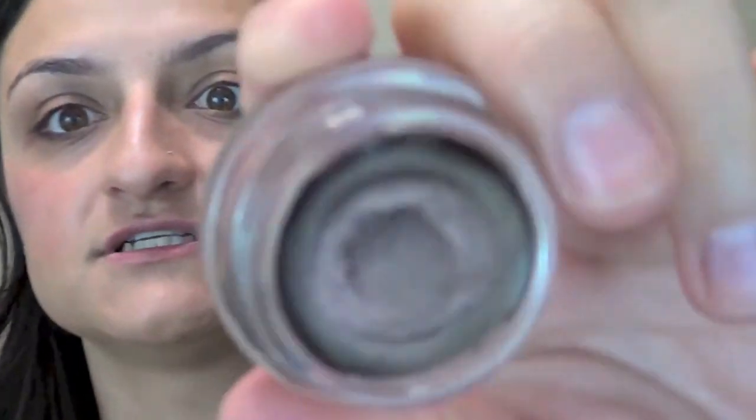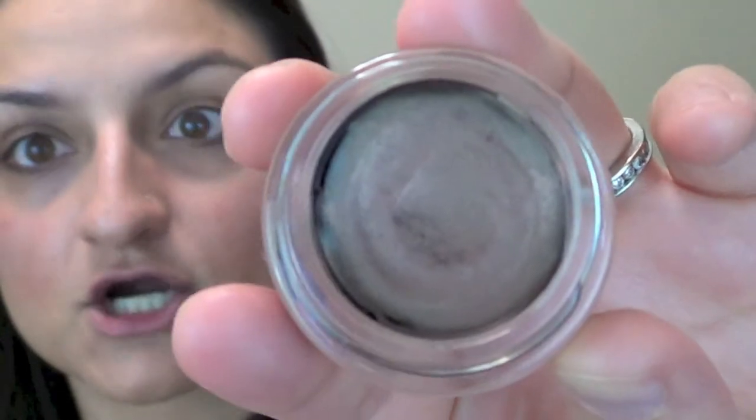So we'll jump to the eyes for now, and then we'll come back later. What I'm going to do today is just a light, very subtle eye look for a day-to-day thing. You can opt for whatever kind of eye look you like. I'm going to start with this Color Tattoo by Maybelline in Rich Mahogany, which is, again, a creamy based product. And I'm just going to get my fingers in there, and this is a beautiful brown color.